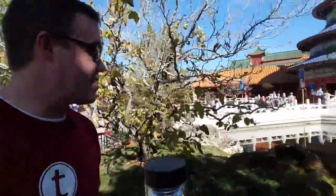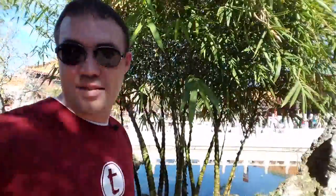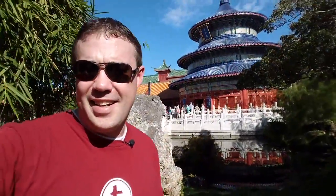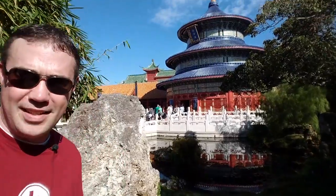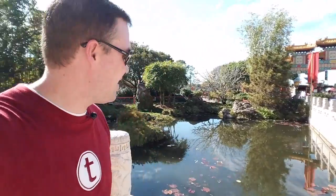Here is our 2nd favorite Epcot Pavilion. That is the China Pavilion. I don't really need to tell you why, right? I mean, look at it, it's gorgeous. The best part about this pavilion is just walking around it, looking at these gardens, these ponds. There is nowhere else, certainly in Epcot, that you get this kind of view. These ponds, the gate, this is so relaxing, even with all these people around.